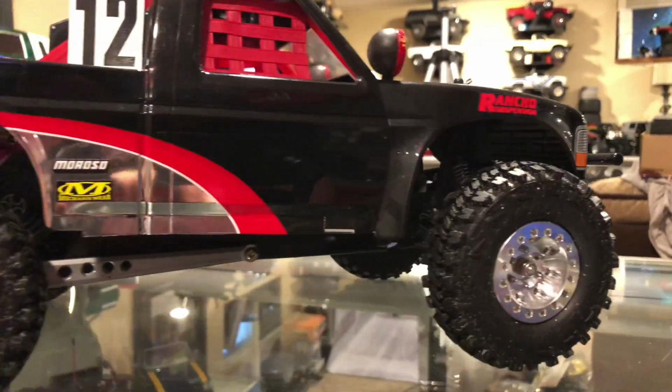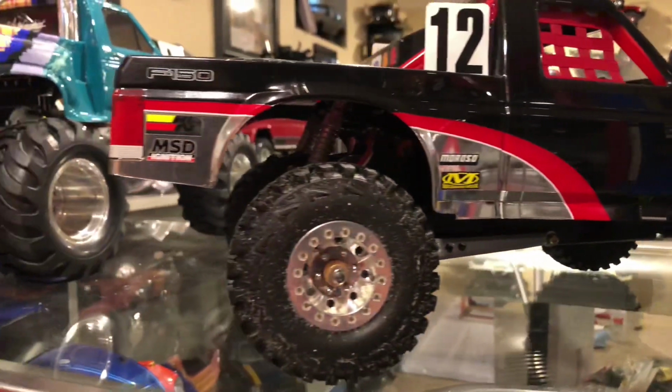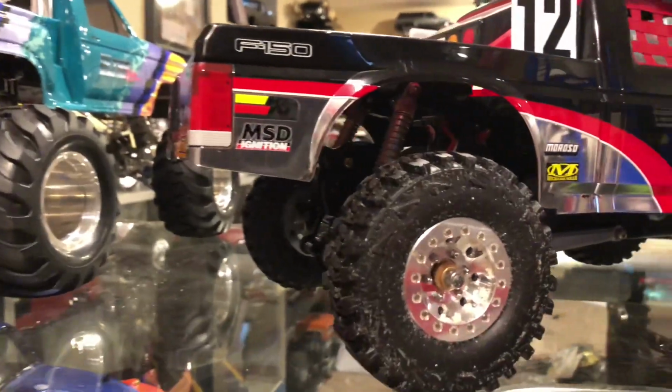I just recently went ahead and added, after searching for the right tire and wheel combo for this thing for a long time, some CNC custom wheels, 1.5s, along with some RC4WD tires, the new MTRs, and they are a perfect fit for this truck. I think the thing looks awesome now. I'd like to think that Tim would approve.